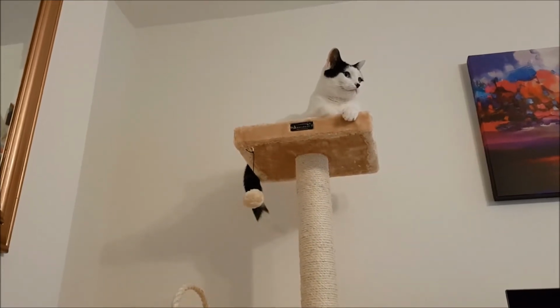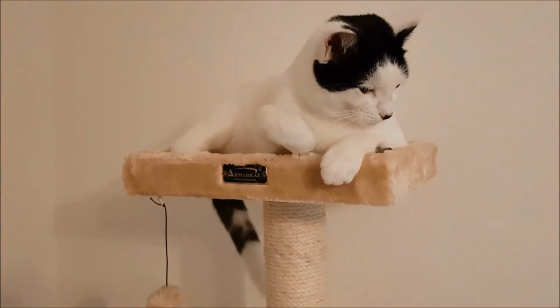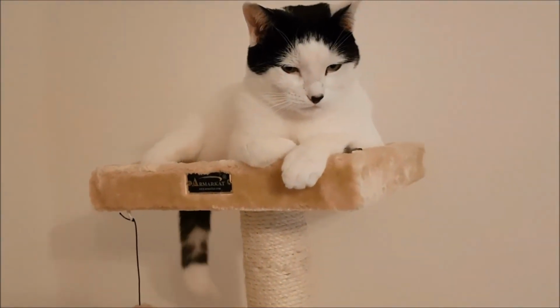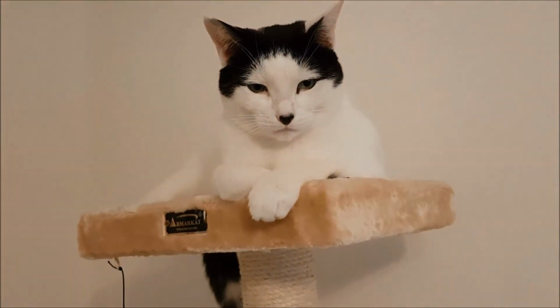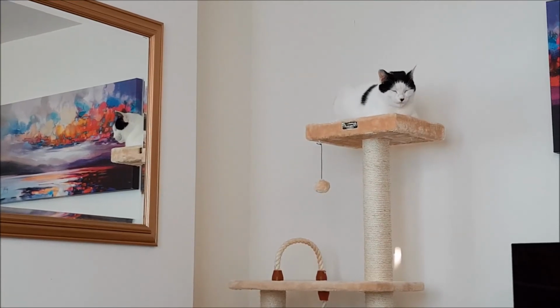The reason we chose the Armarkat A6501 is that its smaller base enables it to fit snugly into the corner of our living room, while still having enough height and different types of platforms for our cat to fully enjoy. As you can see, Sushi couldn't wait to climb up and test it.